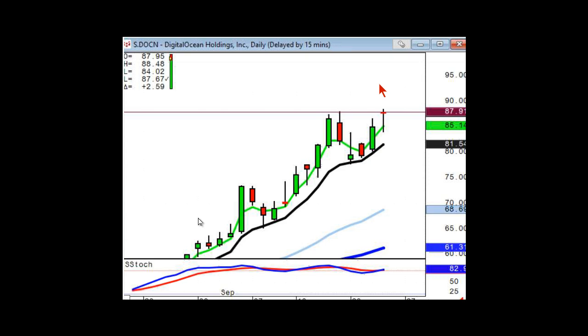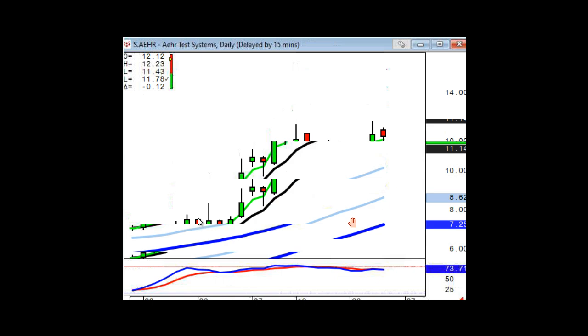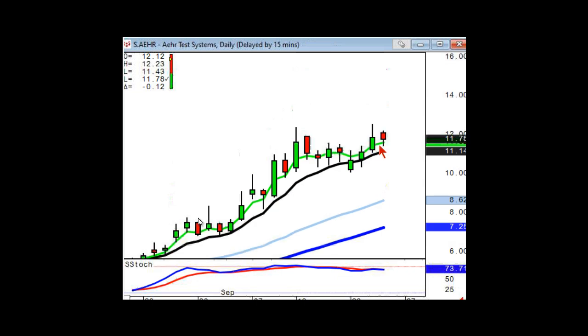AEHR, we recommended a while ago. Look at your little best friend, gap up. Notice that it never closed below the T-line. So as long as it stays above the T-line, you stay long. And after hours, it was trading up here.